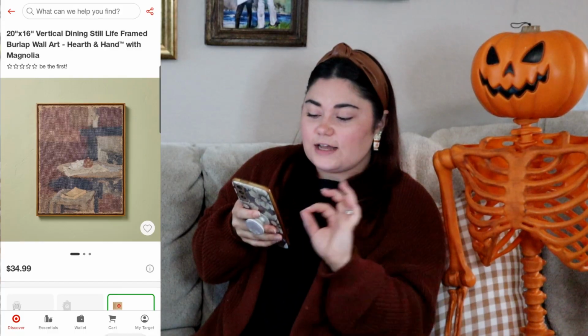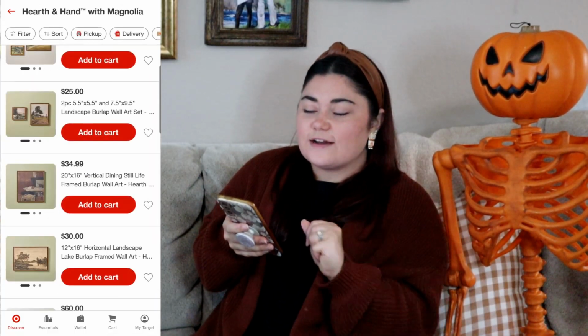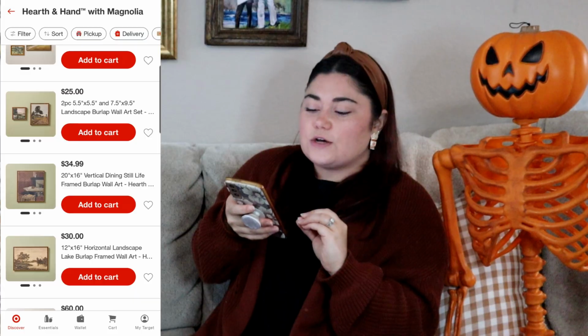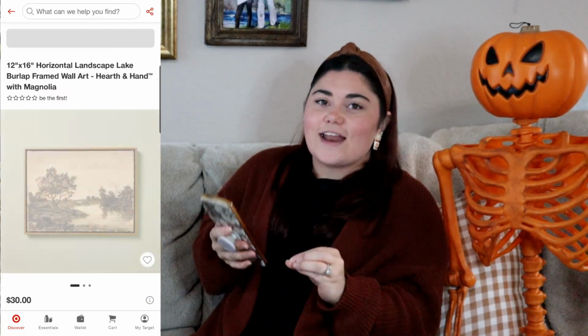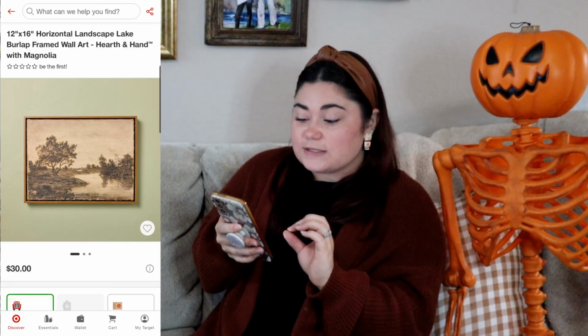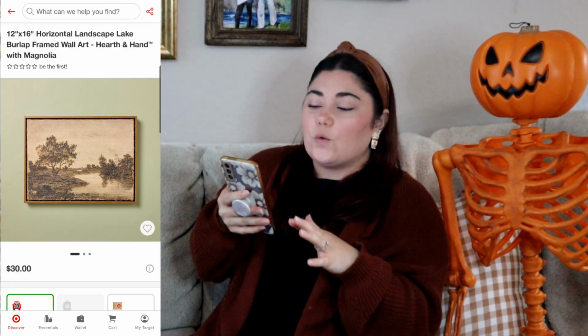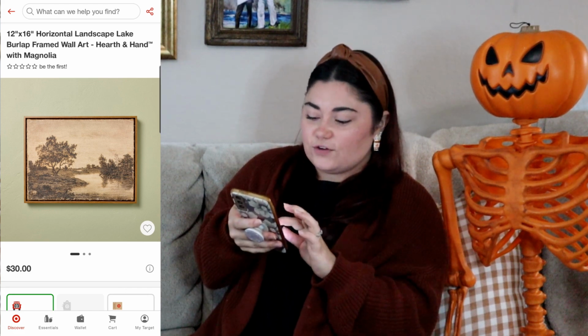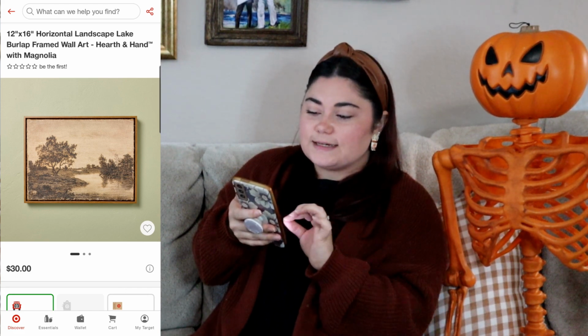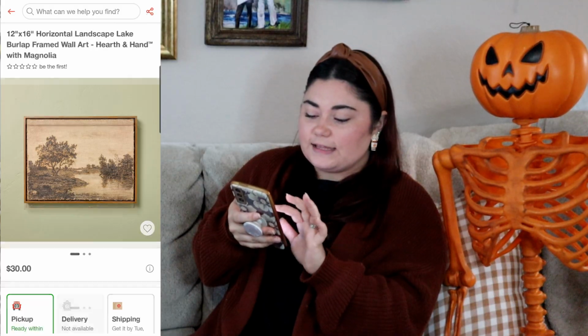So I just love her line. She makes everything so homey and so cozy and warm and inviting. She never disappoints for fall and Christmas. Like, she does so well with bringing that home feeling to life. Now we've got the 12 by 16 landscape. It's a lake picture, and just look at that.